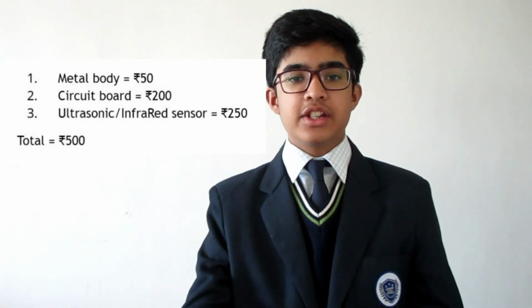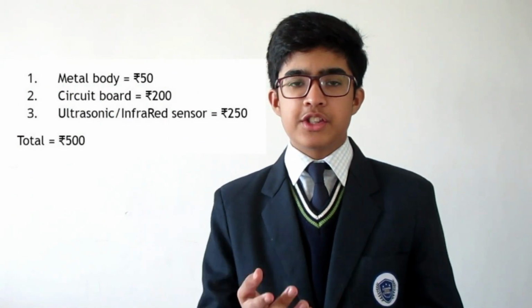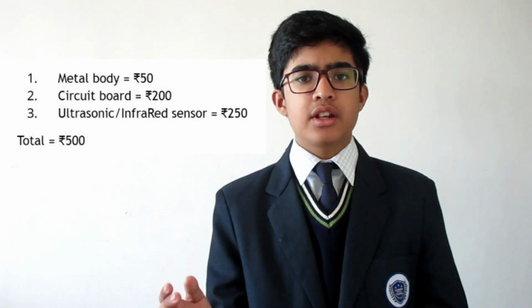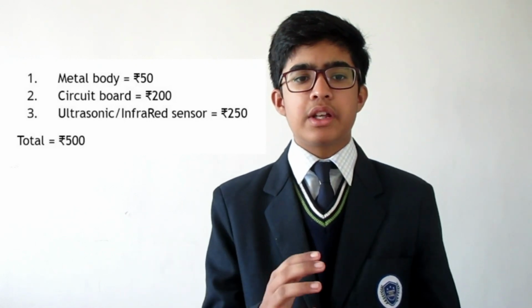In our motion sensor streetlight, the overall cost of one module will be approx 500 rupees. The split is as follows. The metal body will be around rupees 50, the circuit board will be around rupees 200, and the ultrasonic or the infrared sensor will be around rupees 250.